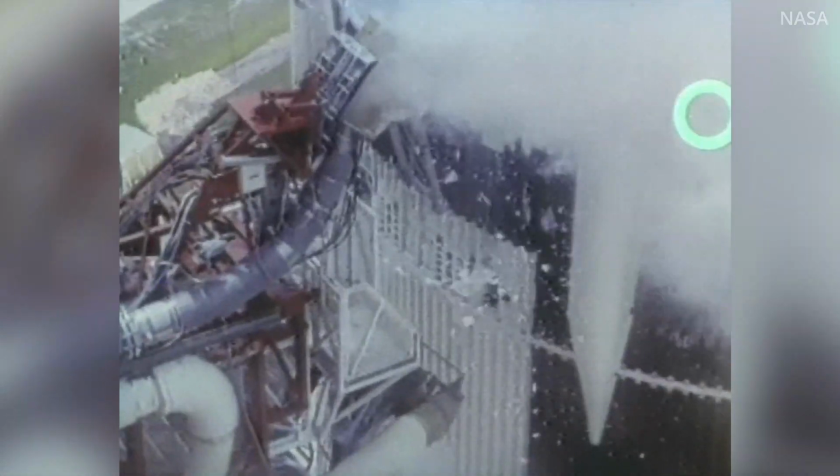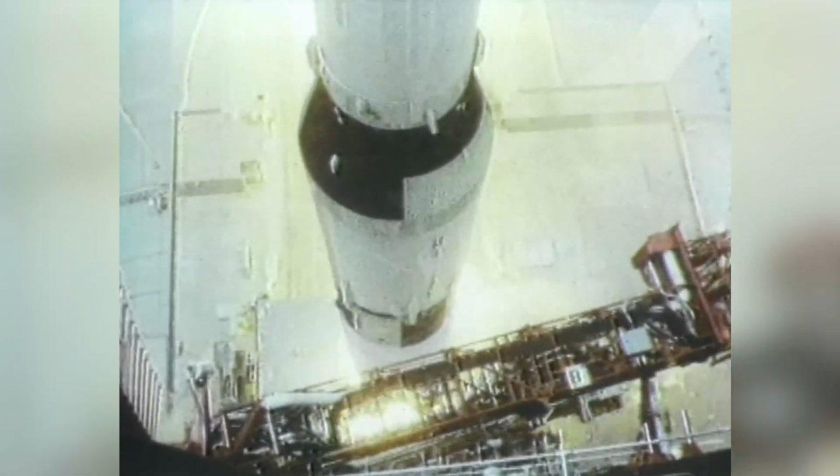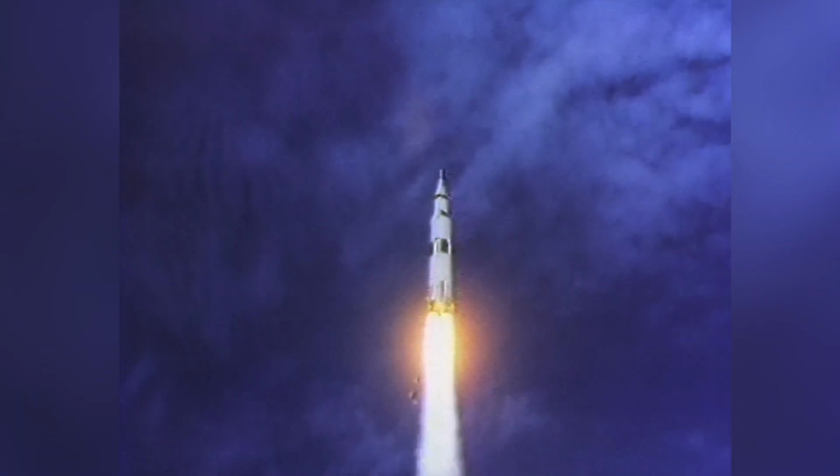3, 2, 1, 0. All engine running. We have a liftoff. Liftoff on Apollo 11.